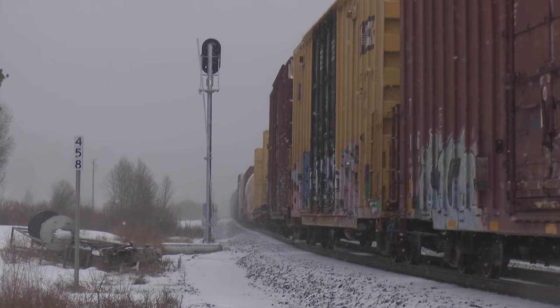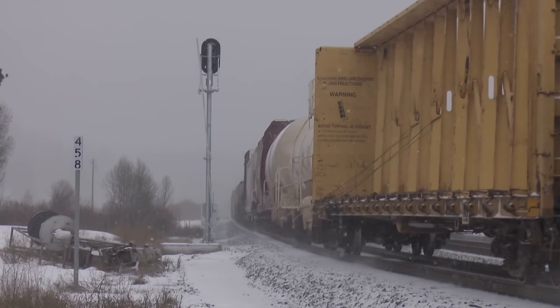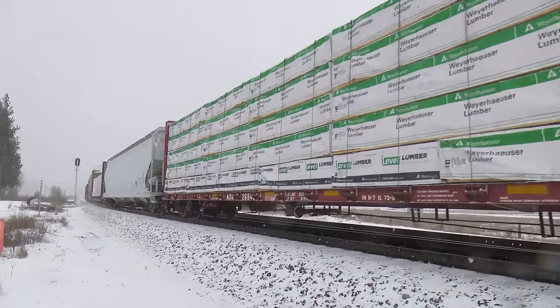Just to the left of the train, you can see the crumpled remains of the cantilever signal bridge with the SP searchlight still attached. This structure was saved and now resides at the nearby Train Mountain Railroad Park, the largest hobby railroad in the world.